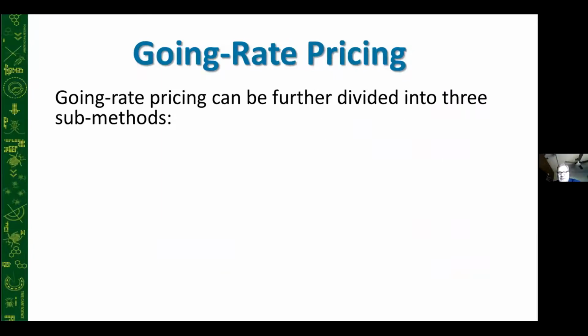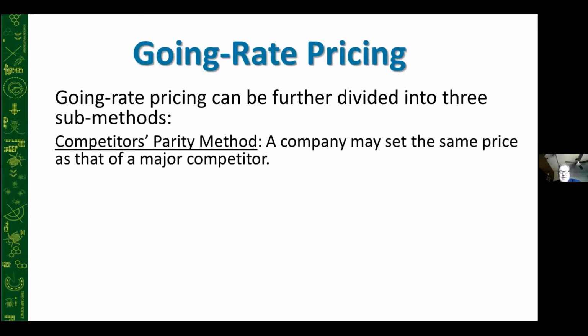Going rate pricing can be broken up into a few other sub areas. And as it says, going rate pricing is about what people in your market are charging. So one of them is the competitor's parity method. You look to see what another company in your market is charging. In fact, most likely you want to look at what your major competitors are. Who are you competing against on your bids? And you want your prices to be comparable to them.